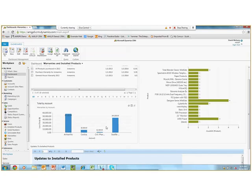We also want to take a look at what is the total cost of my warranty. Dynamics CRM can track the cost of repairs and the labor that goes into it. What's the cost of sending a field service technician out to fix a product under warranty? And you can begin to tell and see whether your warranty is driving real value, or whether you need to increase the price of extended warranties and things like that.